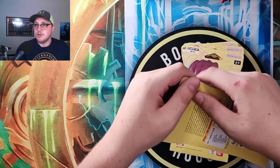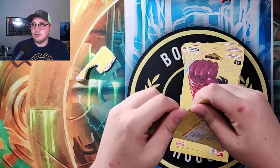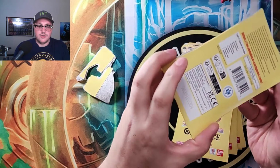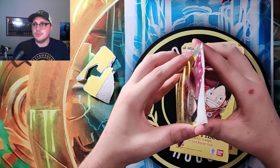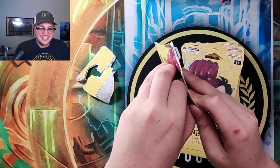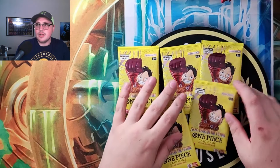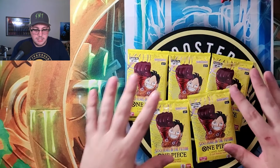Oh, I should be able to just rip the perforated edge right there. I'm going to rip all these, get them all out, and then we'll go from there instead of having you sit there and watch me struggle for 45 minutes opening these. Okay, so I have them all out. That was relatively painless, relatively speaking.